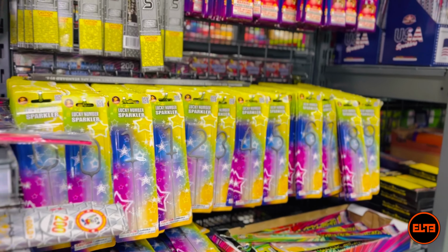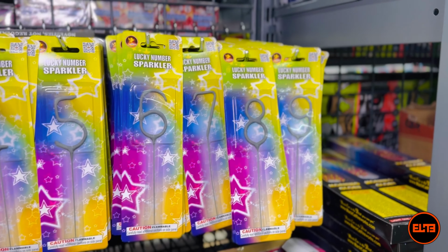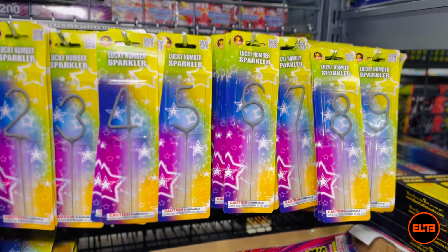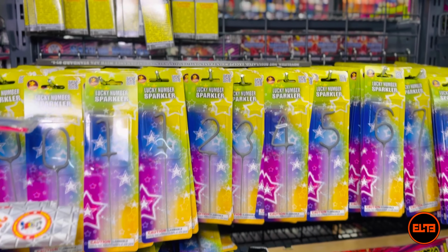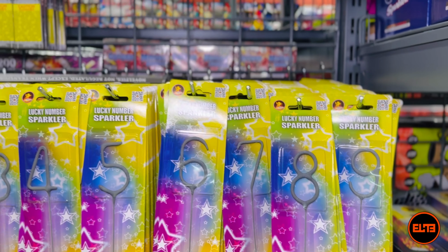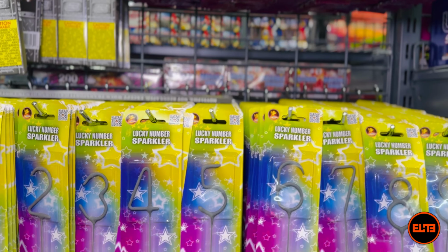So for instance, for birthday parties, these are actually pretty popular just because you have all numbers 0 all the way to number 9. So any birthday really, we got you covered because we got plenty of them in stock, and these are from Ye Fireworks. Duration wise, you're looking at somewhere around 20 to 25 seconds on these.